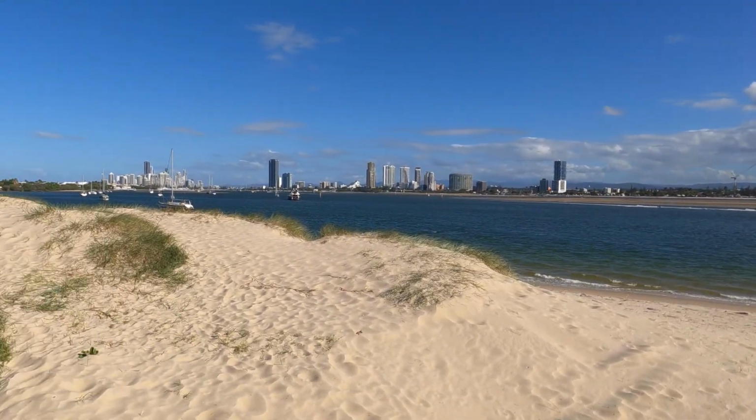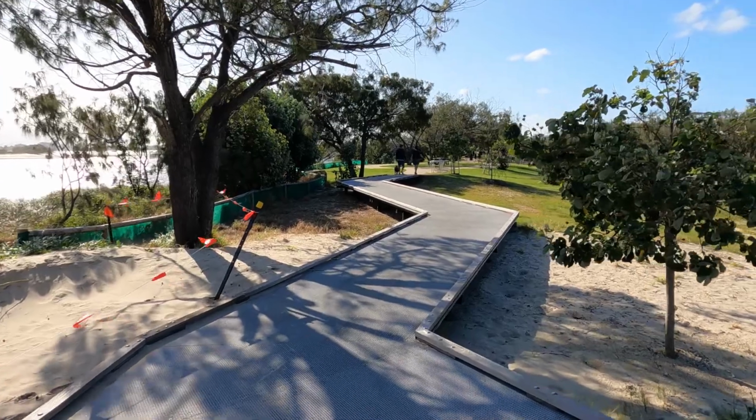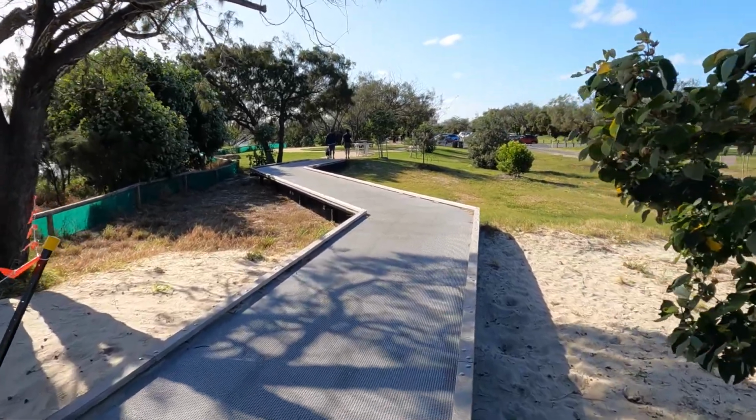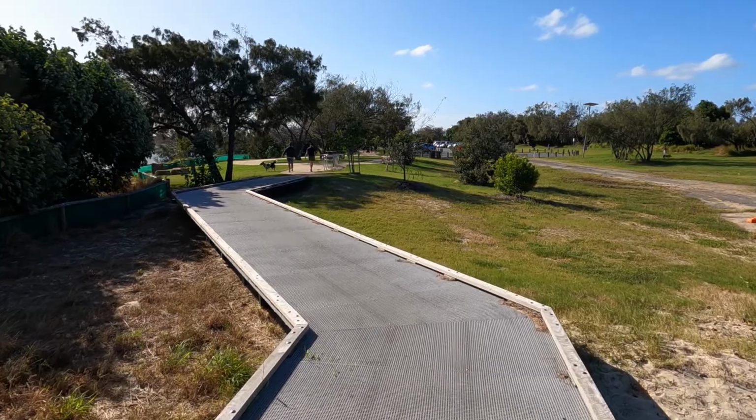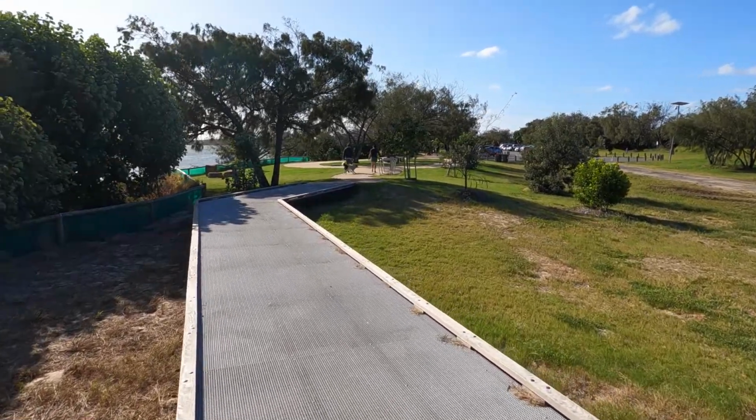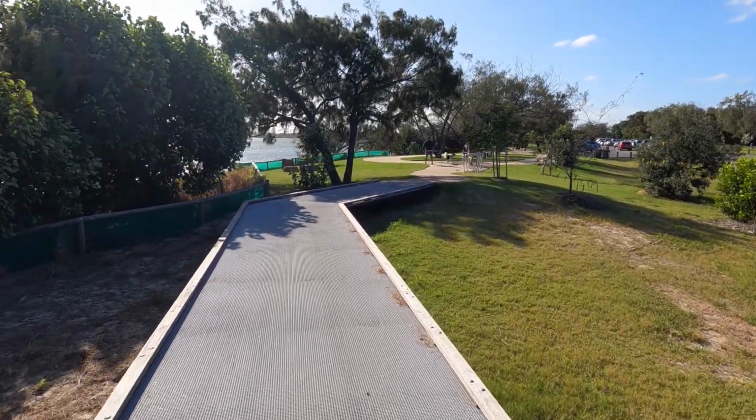Surfers Paradise in the distance over there. From the end of the boardwalk we will have a walk back, and this bit goes the other way as well. So we'll go and see what's down that end of the Spit.